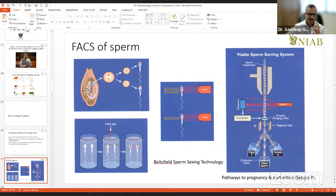You can see here that the testes produce X and Y-bearing sperm, and you can see that the X-bearing sperm has more DNA than the Y-bearing sperm. So the technique adds a vital dye which binds to the DNA. You can see that the binding of this dye to the X and the Y-bearing sperm is very different. The X-bearing sperm has more fluorescent dye bound to it, and when they are subjected to the laser, the emission of fluorescence is much higher from the X-bearing sperm than the Y-bearing sperm.